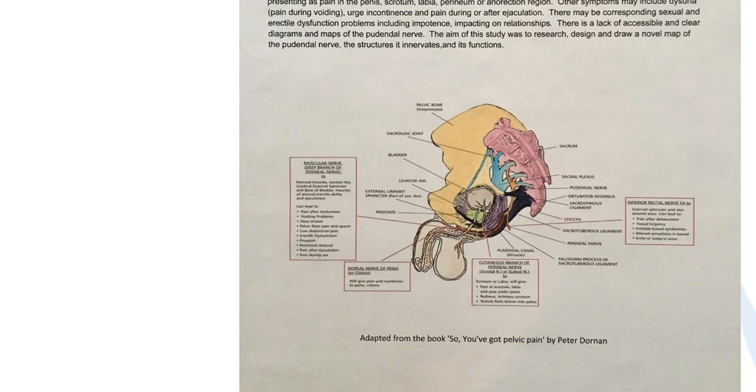So in patients who are getting pain in that area or changes in sensation, pins and needles, maybe hypersensitivity, maybe hyposensitivity, maybe changes in temperature, maybe changes in how the genitalia look, a little bit like complex regional pain syndrome would affect how a foot and ankle or a hand looks, the pudendal nerve can be involved.